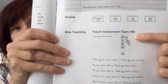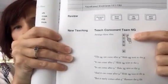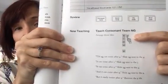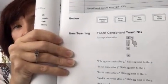So for example, here's a recent lesson. This was a lesson on teaching the NG team. So we went through what that looks like. I am doing level 1 with him, because I found this year or last year, he was still doing Explode the Code. And so when we started 3rd grade, we just started with level 1.